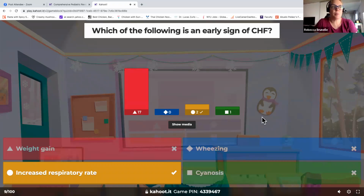So this one I think is another one that's kind of tricky. So you're going to get the fluid in the lungs. Over time, you are going to get weight gain, but you'll see the fluid in the lungs and the increased respiratory rate first.